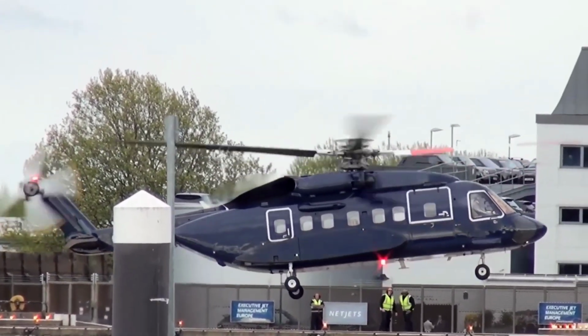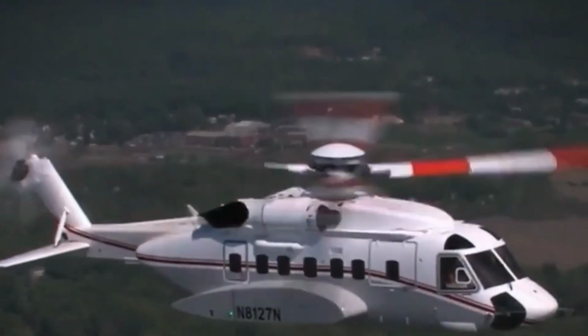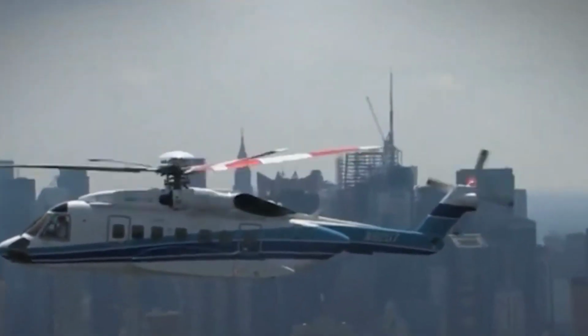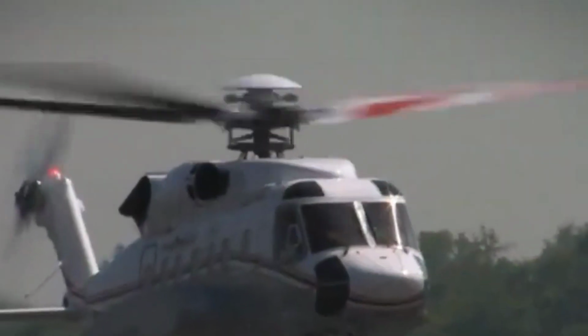It has one of the smoothest flight experiences in the helicopter industry, thanks to its advanced stabilization system. Even in rough weather, passengers barely feel any turbulence. What sets this helicopter apart is its reputation. It's not just a mode of transport, it's a statement of power and prestige.